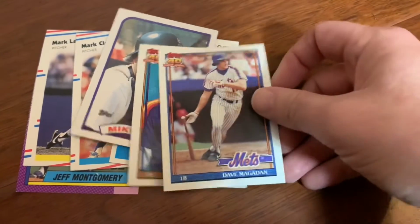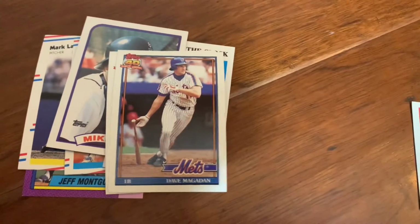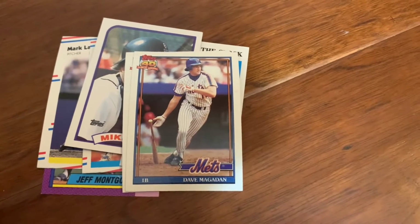Oh, I got Dave Magadan for the Mets. That's going in the Mets book.